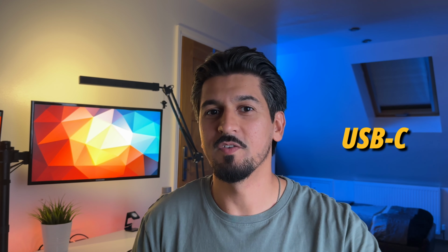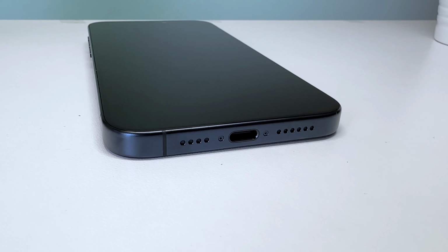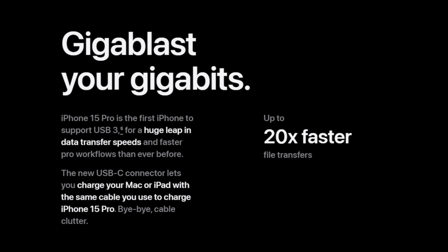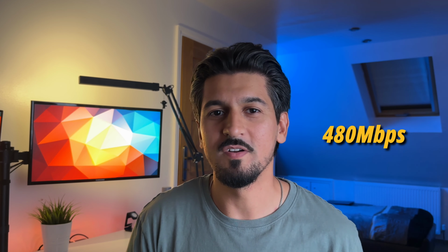Another major change this year is Apple moving from Lightning cable to USB-C. If you do want high transfer speeds, then you would have to opt for the iPhone 15 Pro Max, as that supports USB 3, which gives you 10 gigabytes a second transfer speeds. However, if you do go for the iPhone 15 Plus, that only has transfer speeds of 480 megabytes a second, which is a lot slower than the 10 gigabytes.